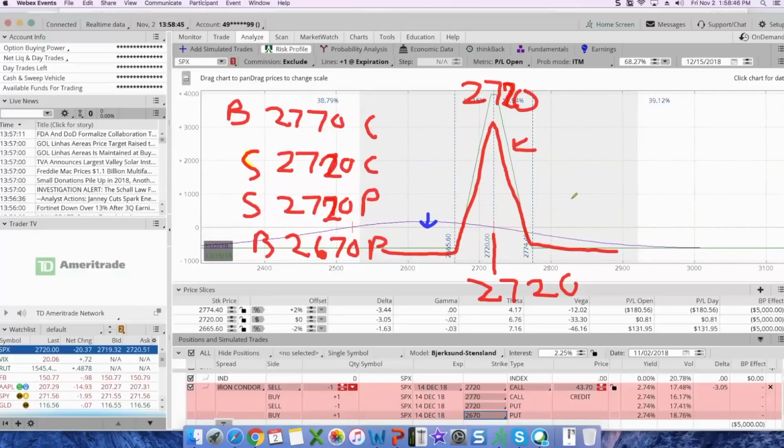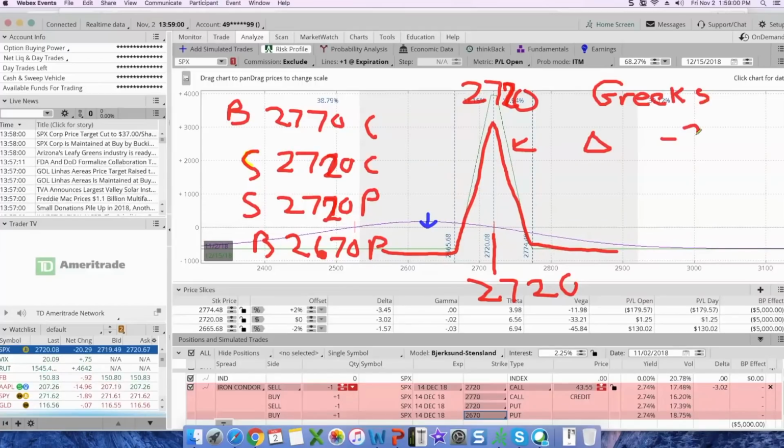Now, the position Greeks, by doing this trade, my deltas, that's a symbol for delta, is about short 3.